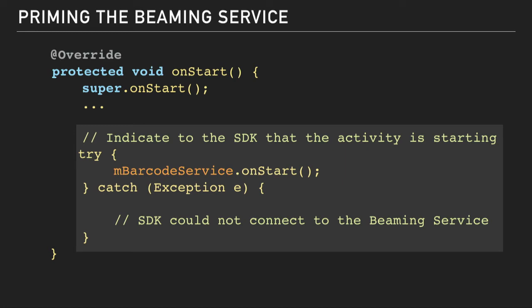The next thing is priming the beaming service. And this is important because, as I mentioned, there's hardware involved. So there's a fairly long pipeline between the application and the actual LED pulsing out. And we want to make sure that all of this is ready as soon as the barcode is actually shown on the screen. Because as soon as it's shown on screen, people are going to basically point it at the scanner, and so you don't want any delays there. This process can take anywhere from about 100 to 500 milliseconds.